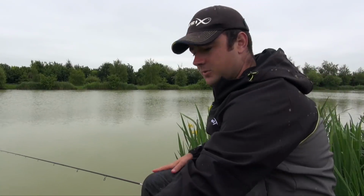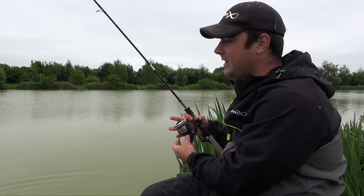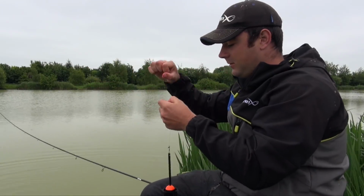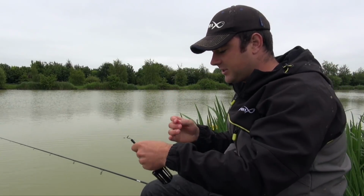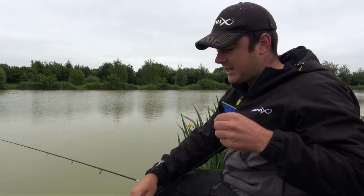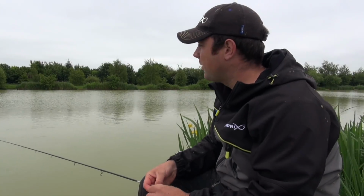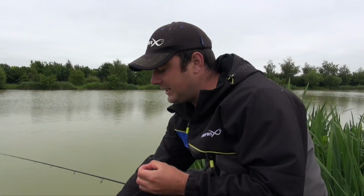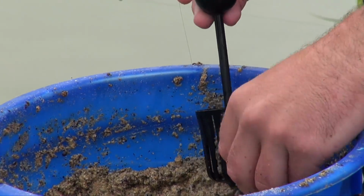And the first thing I've noticed with the bites is I really wouldn't worry about thinking what's a bite and what isn't. They absolutely smash it, and the float just disappears, and they hook themselves against the weight of the float. So with them attacking it and knocking it about, you're going to get a lot of indications and movement on the float. Don't worry about that. Wait for the float to completely slide away, and that's when you know you're in there. And I'm not putting a lot of bait in this float.